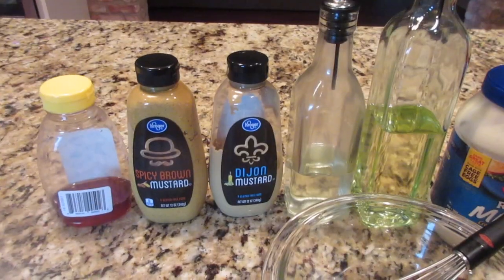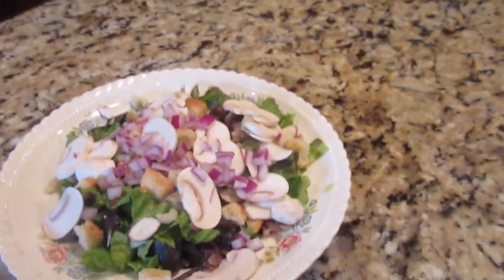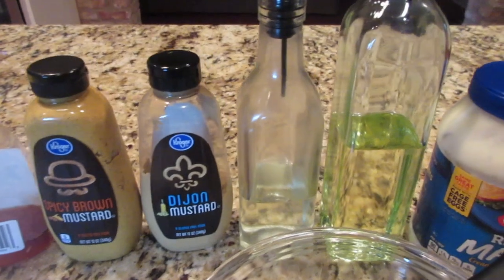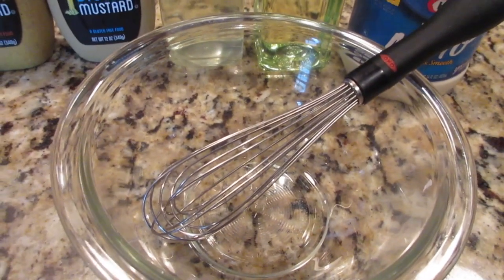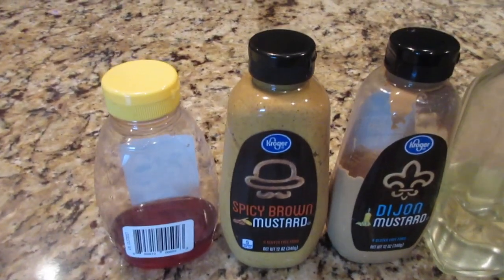salads. Today I'm going to mix up a quick honey mustard vinaigrette to go on a salad. It's very easy to make dressings at home. You just need the right ingredients. You'll need an oil, a vinegar, however you want to flavor it, and a whisk and a bowl. So I'm going to show you. I don't even measure. I just kind of eyeball.